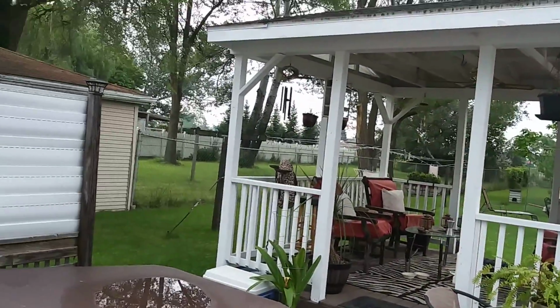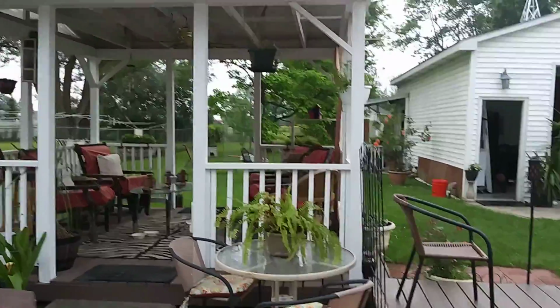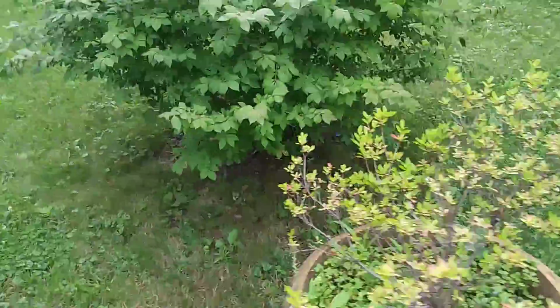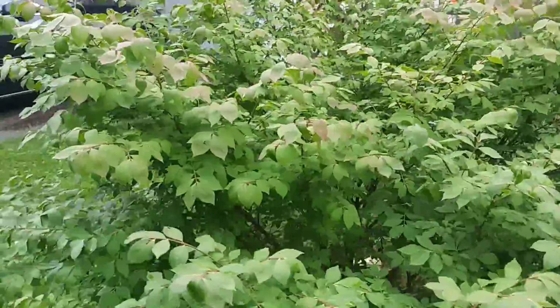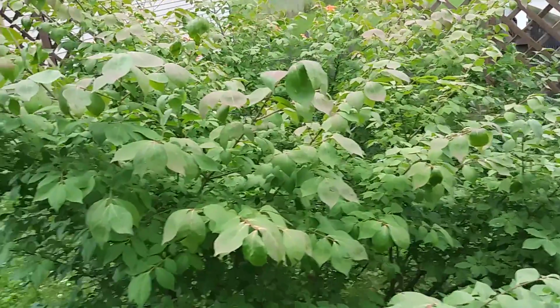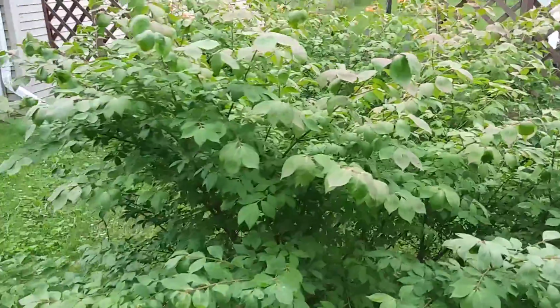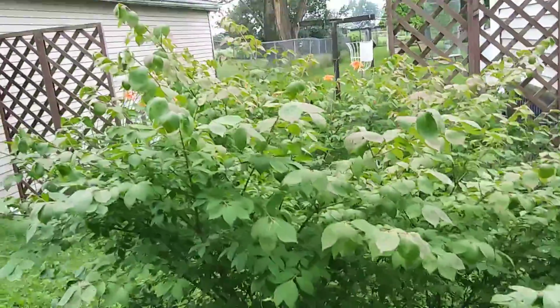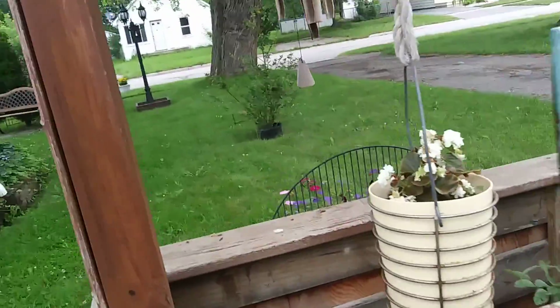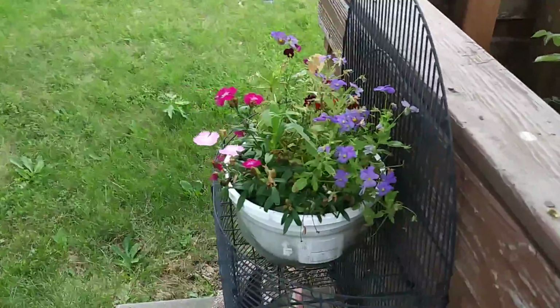Just another look from this side. This bush has grown very, very much since I planted it. This bush was actually next to the porch. I guess they expected someone to keep it trimmed down. That's a lily tree, not a lily bush, a lily tree. A little bit of cleaning to do up in the wishing well, but there's roses growing in there. Trim that down.